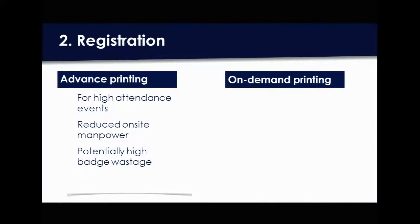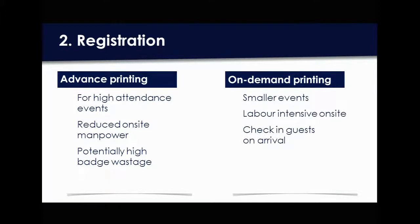If you've got a ticketed event, you could maybe print the badges as they're picking their ticket up at the box office.